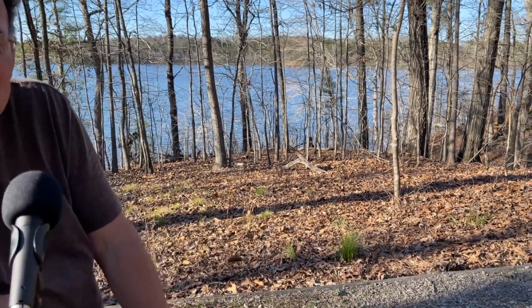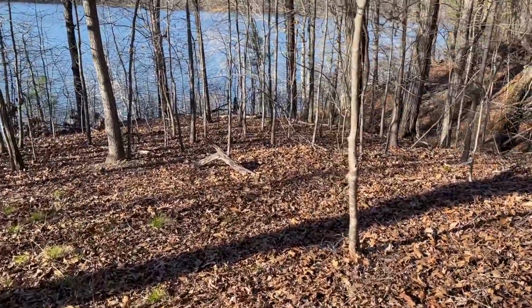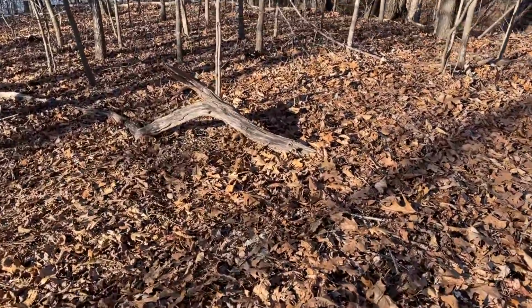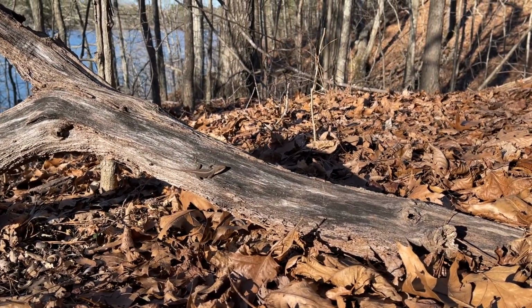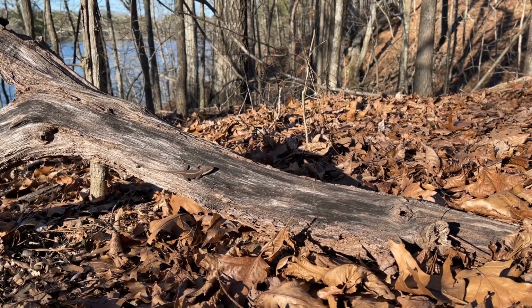If you were listening to the podcast, which I think everyone should, it'll be linked below, I actually herped in the middle of the podcast. I spotted this guy over here. A green anole. Very nice. That's going to be our last herp of the day, I assume.